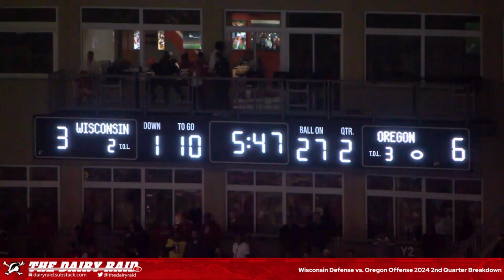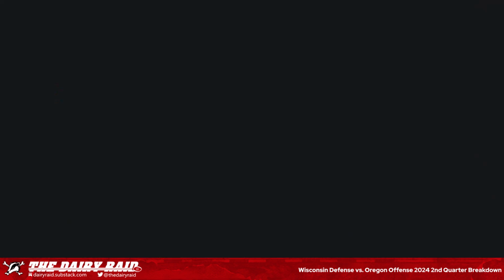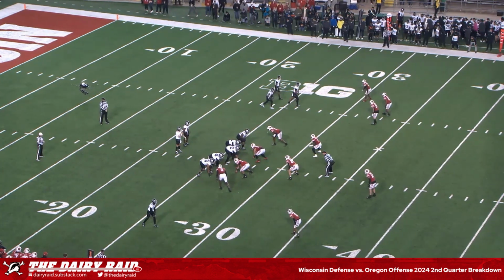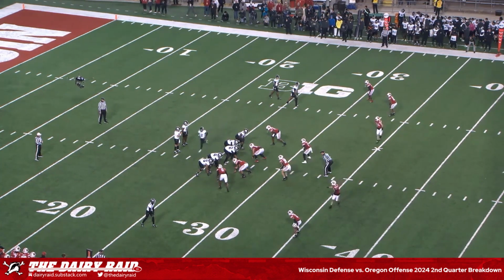All right, so next series. Again, Badgers don't do anything on offense. So it's still 6-3. About 5.5 minutes left. Oregon comes out in a 3-by-1 condensed look. Going to motion.